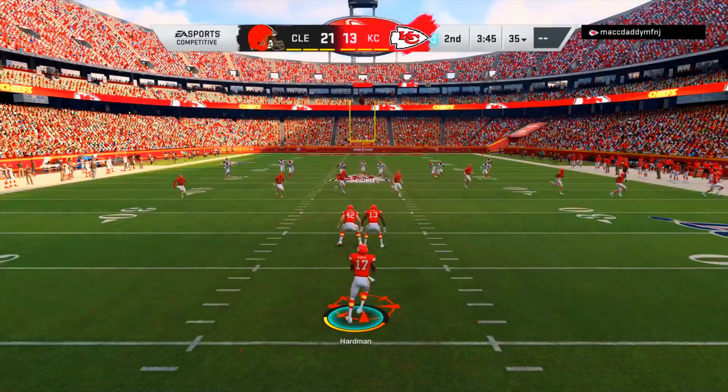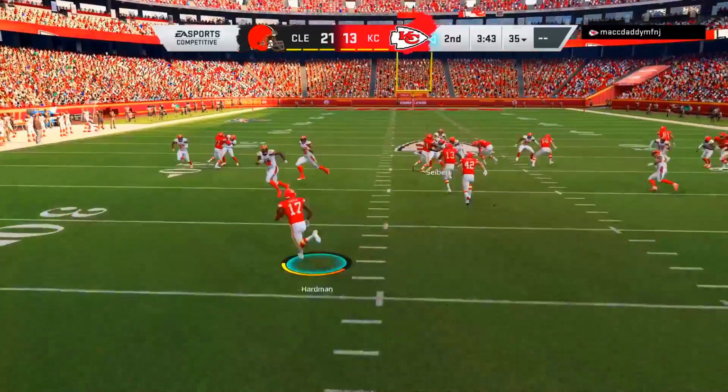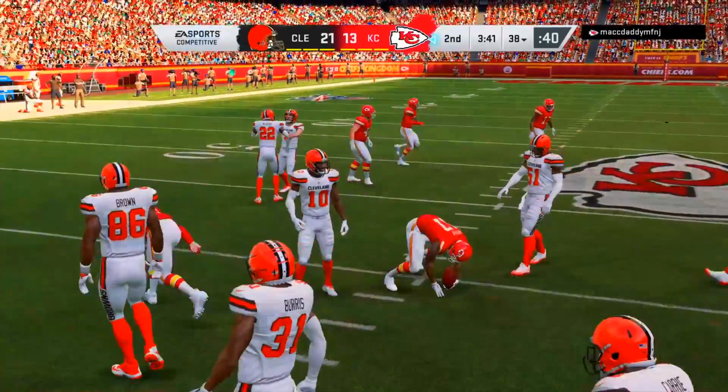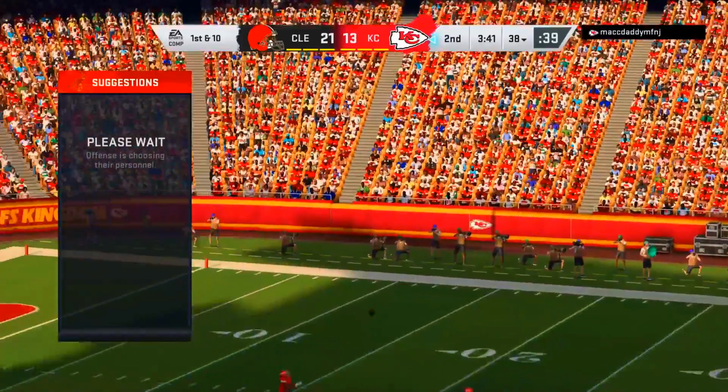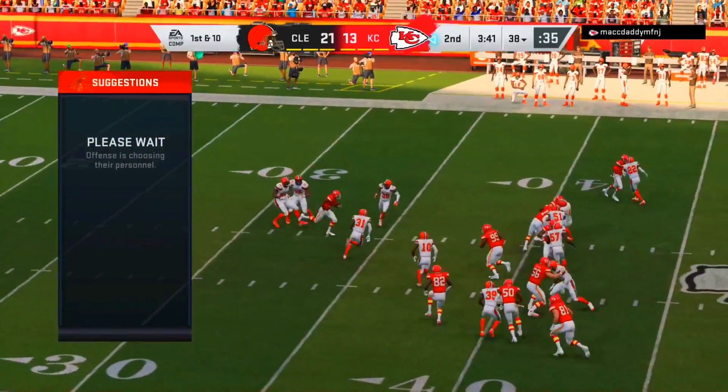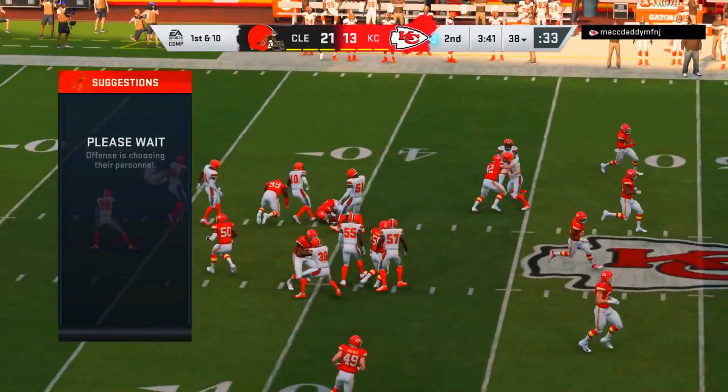Short kick here, fielded about the 17. And he breaks it all the way out to the 38-yard line. Great return. The Chiefs take over 1st and 10 at their own 38-yard line.